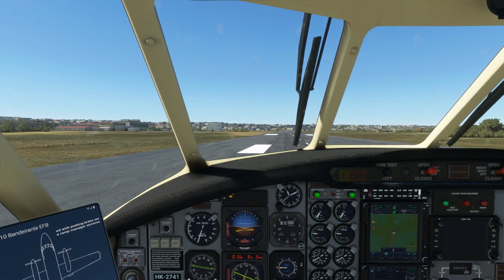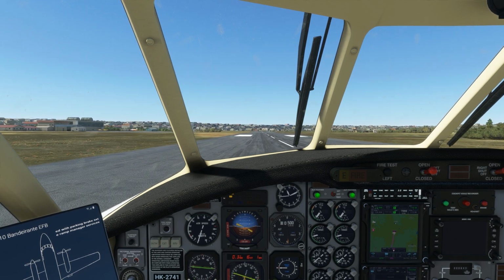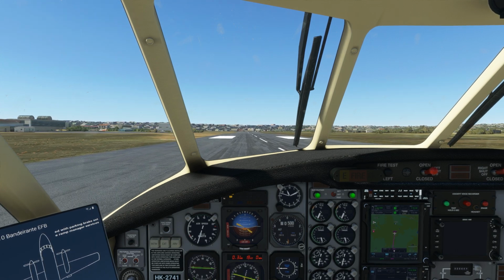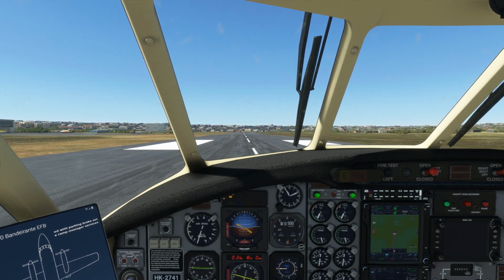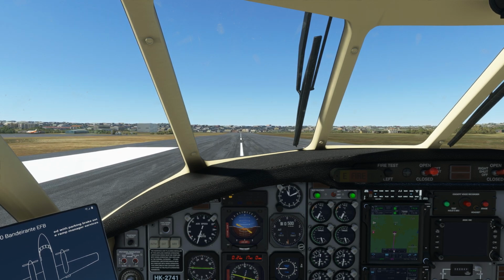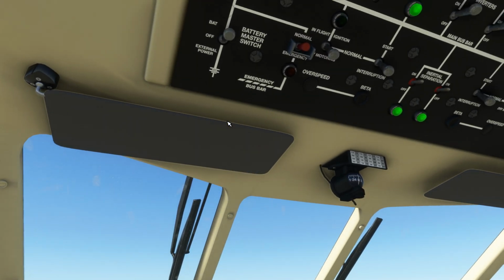That was not my best landing, but ladies and gentlemen, welcome to Valle De La Pascua. It's an interesting approach. Looks like the airport's kind of in a valley, sort of. Definitely have to clear the top of these houses in order to land.